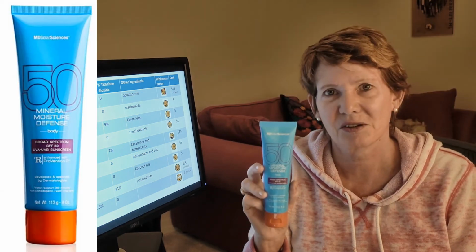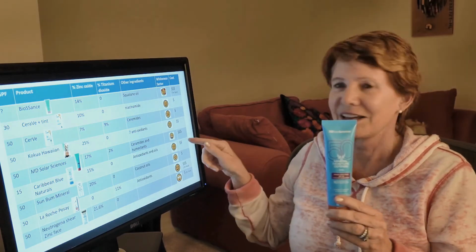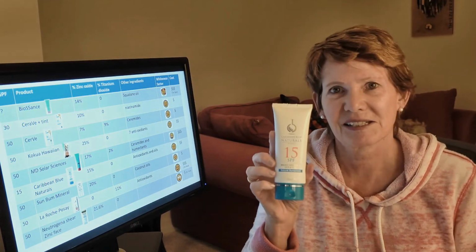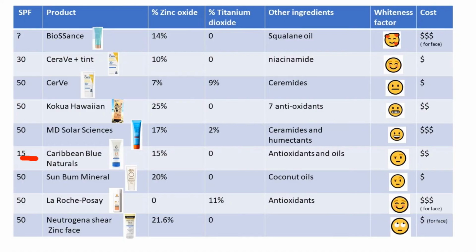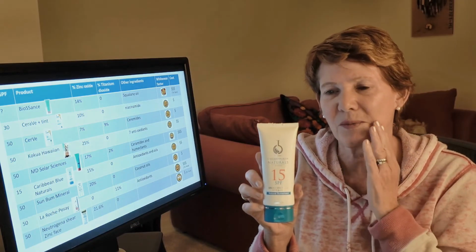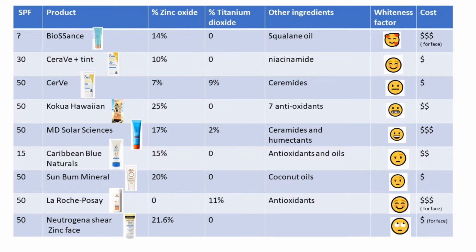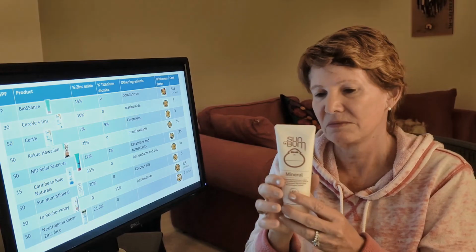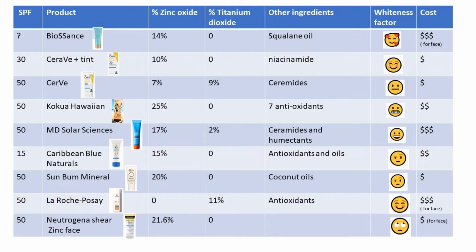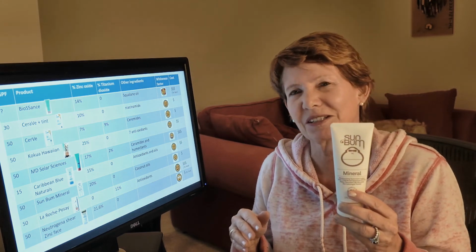I tried this sunscreen from MD Solar Sciences, and I thought it was a pretty good sunscreen. I gave it a happy face. This is a sunscreen that I bought in St. Lucia, which also is zinc oxide only. And it's a pretty nice sunscreen, although you do have to really rub it in not to have that chalky look. Sunbum is a known brand. And this one actually has kind of a nice smell with its coconut oil. And it's kind of here or there for the pasty look. So maybe better for the body and not so much for the face.